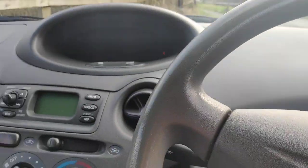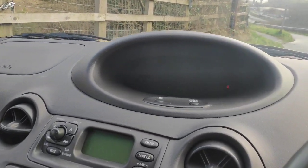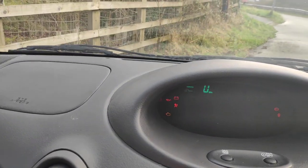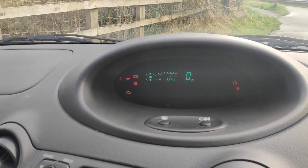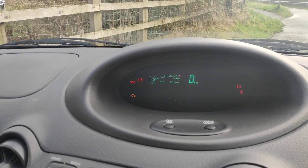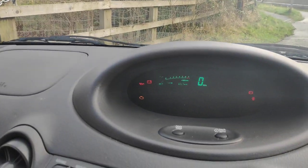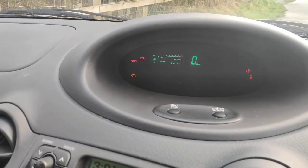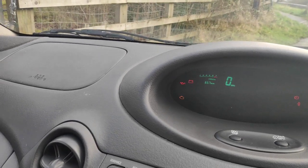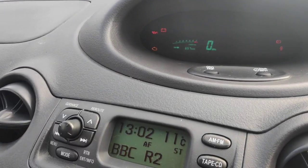I will show you one weird little thing as well, which they tended to do back in the 90s and the 80s, I guess, is that dash. Let me just turn that radio down. That dash there, it's got this kind of weird thing. It's a digital dash, obviously, but it's got this weird thing where it's kind of magnified, so it makes it look like it's much further away than it is. But it's obviously all just like here. I think that's kind of funky, really.